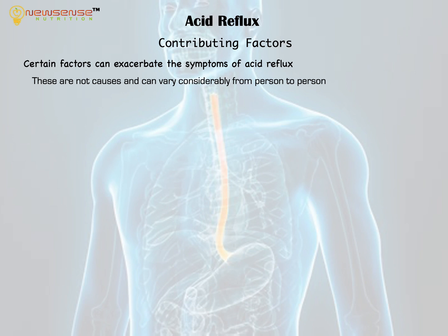There are certain factors that can exacerbate the symptoms of acid reflux. Important to note, these things don't cause acid reflux, but they can make the symptoms worse, and they will vary considerably from person to person. Now, sometimes they are touted as the cause of acid reflux, and they're not the cause.